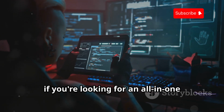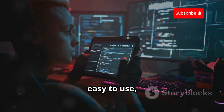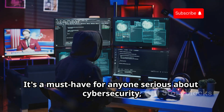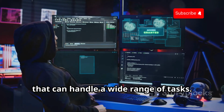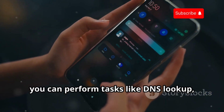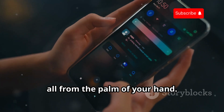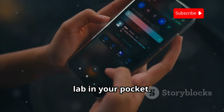So if you're looking for an all-in-one hacking toolkit that's both powerful and easy to use, Hackode is definitely worth checking out. It's a must-have for anyone serious about cybersecurity, offering a comprehensive suite of tools that can handle a wide range of tasks. With Hackode, you can perform tasks like DNS lookup, IP location tracking, and even exploit search, all from the palm of your hand. It's like carrying a full-fledged hacking lab in your pocket.